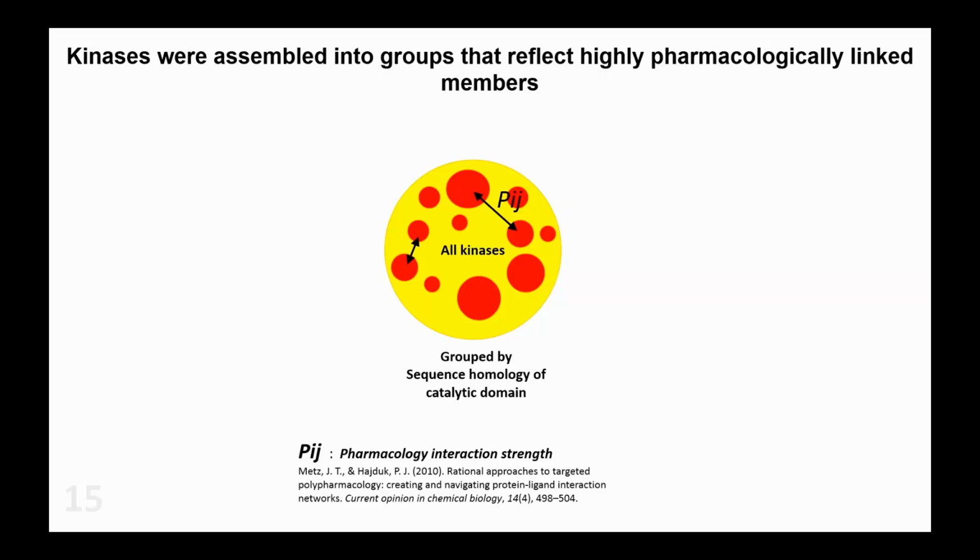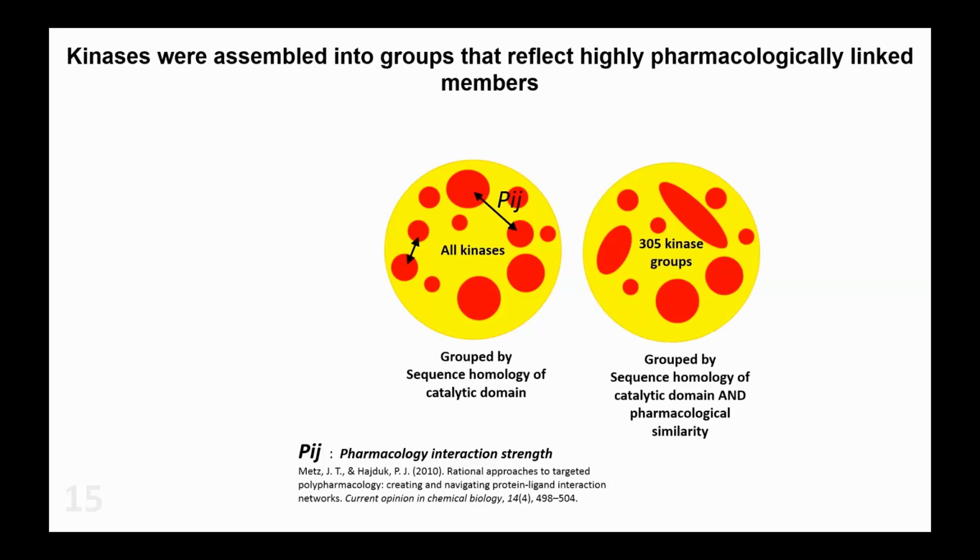We also informed the grouping with the inhibition data we had available, which allowed us to combine groups that have similar binding patterns despite having divergent sequences. For this step, we used the pharmacology interaction strength parameter as described by Metz et al. This left us with 305 groups of kinases that are expected to show high pharmacological linkage.